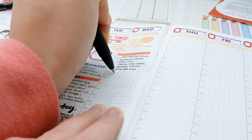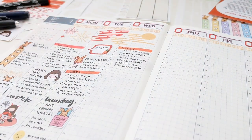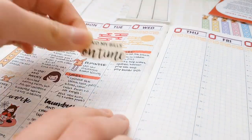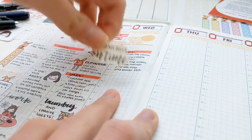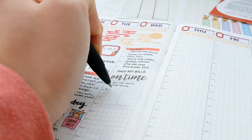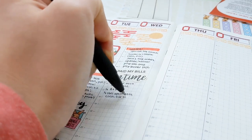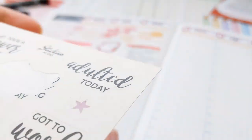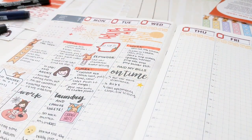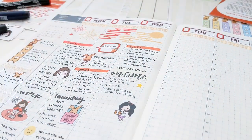And I then transfer whatever task I wasn't able to finish onto the next day. So for example, on Wednesday, I just placed in my task from Tuesday to continue drawing Ken and Pin from Kimi ni Todoke and just placed it as part of Wednesday's checklist. Towards the bottom of this checklist, I included this adulted script sticker that says paid my bills on time for my car insurance. And I paired it off with a golden star sticker that also comes in with the adulted sticker sheet.